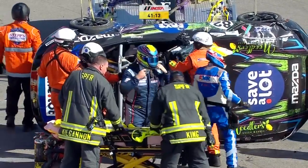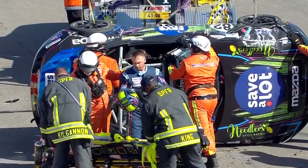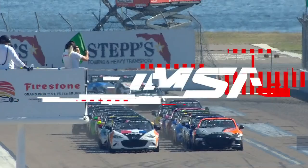Little round of applause from the knowledgeable spectators at turn 1 and 2 grandstands there. Woody able to take his hands device and his helmet off himself. He didn't need to be helped out.